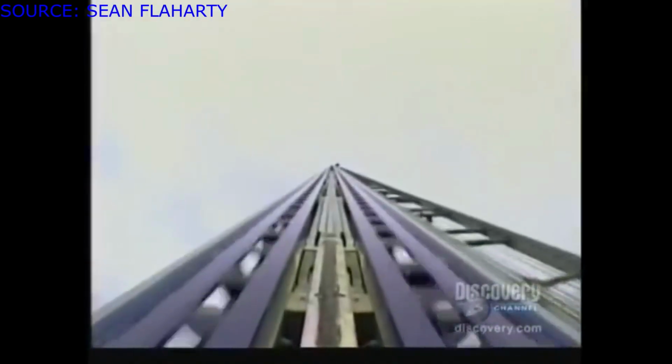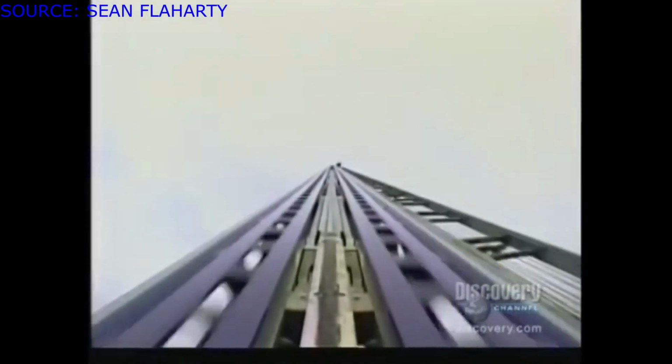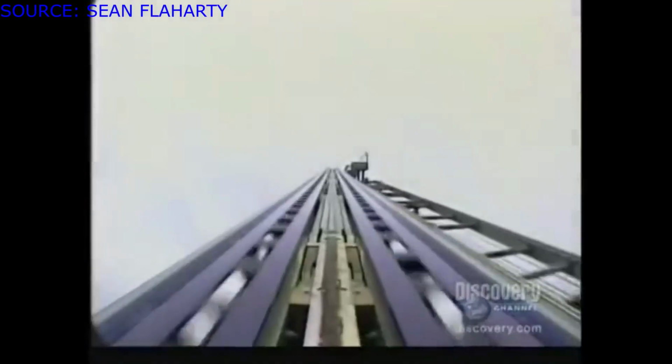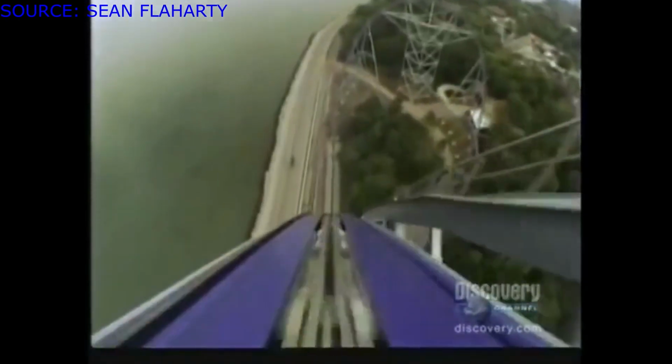Hi there, my name is John Flaharty and I am riding Millennium Force. Right now we're going up the 310 foot tall lift hill. Now this lift hill is a little bit unique. It uses an elevator cable system, not like that of a standard lift chain on coasters found all over the world. The result is it gets you up to the top a little bit quicker. As a matter of fact, here we go, down a 300 foot drop at an 80 degree angle.